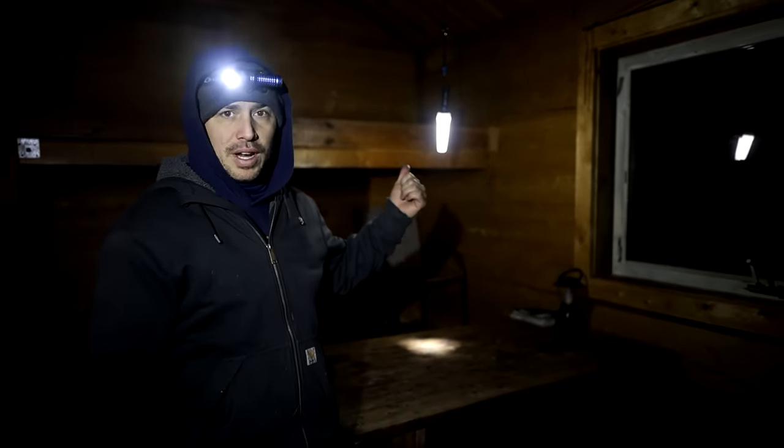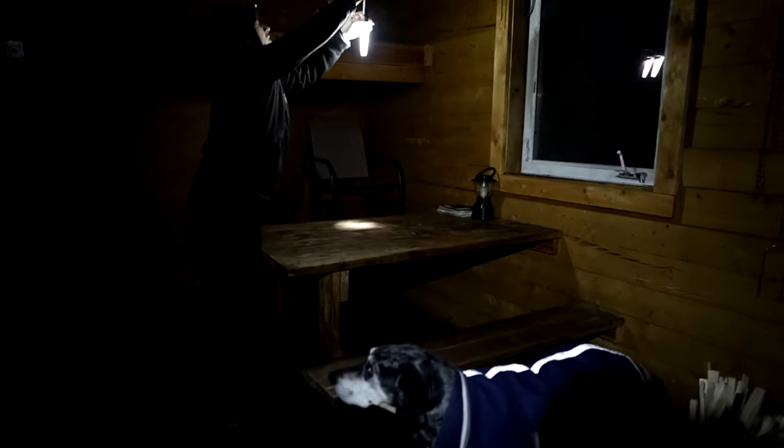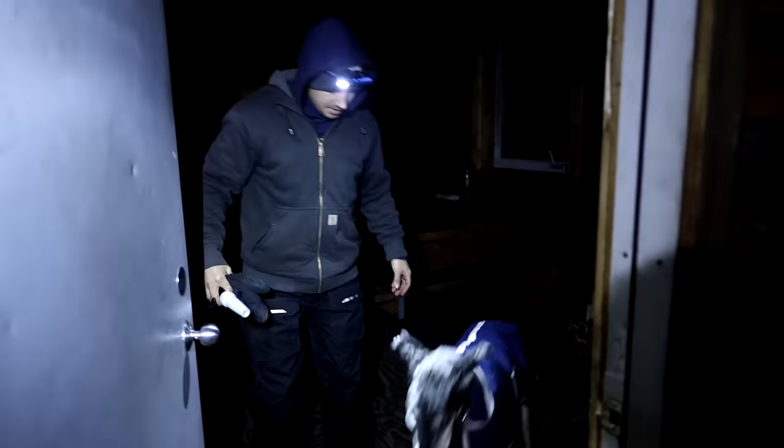I think the last thing we have to grab is my little lamp and the dog. Let's hit the trail. Come on, man. He doesn't like his boots. Gotta run, Manit.